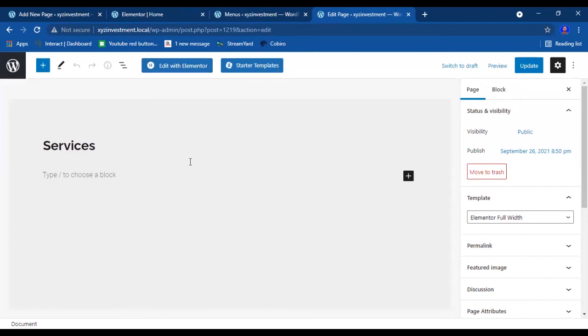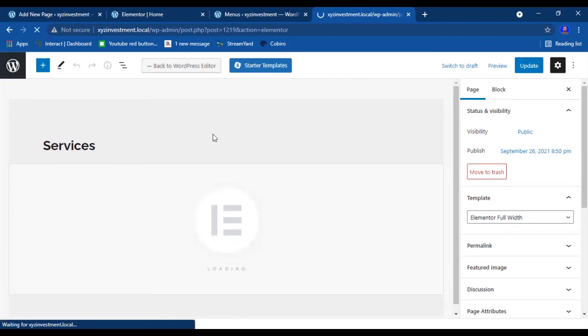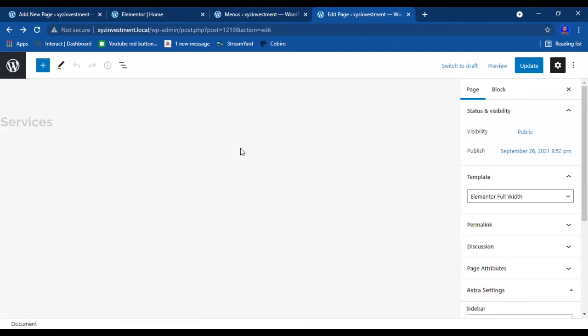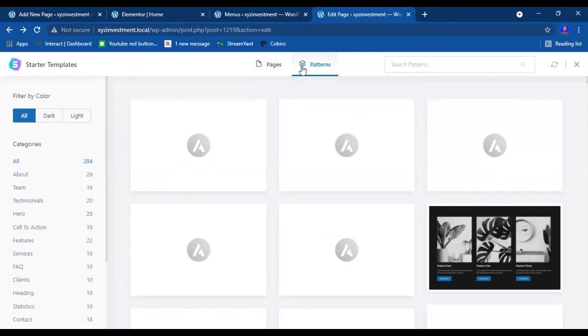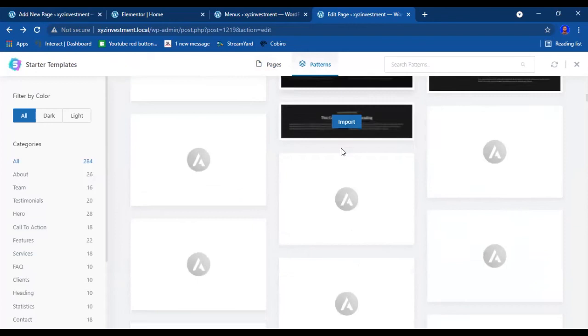So once that is open, you click on edit with Elementor. Oh, sorry, let's go back. It's not edit with Elementor. We are going to do starter templates. So it will open this. There are two options. You can do patterns. This pattern is different blocks you can import into your design. You can import them by different sections and everything. So let's go through and see.